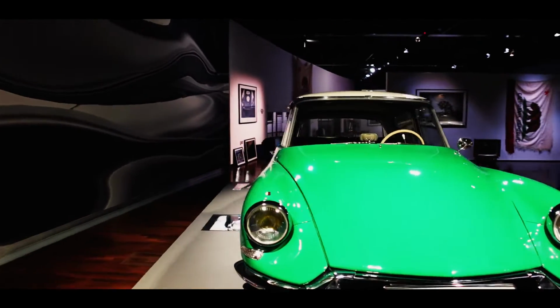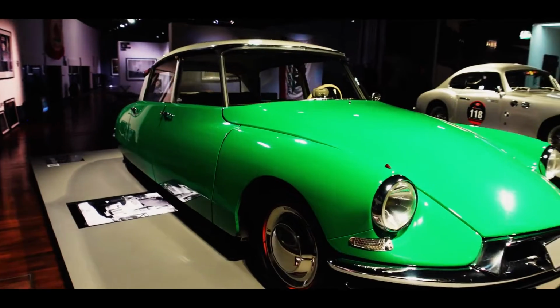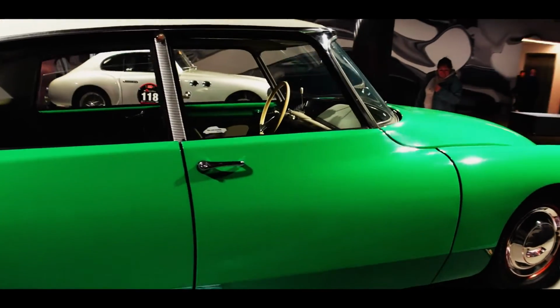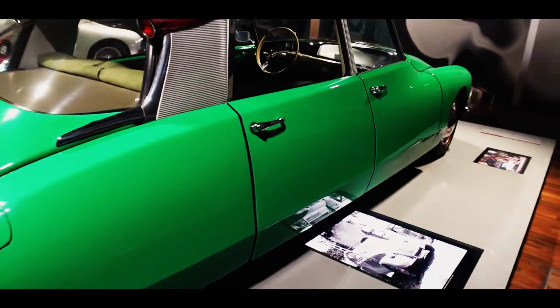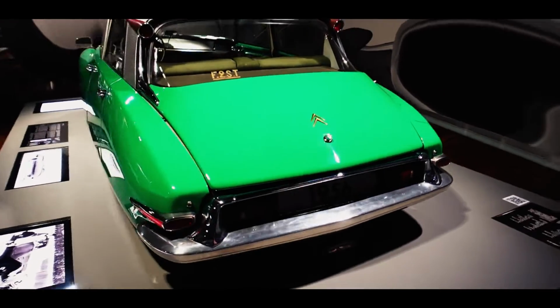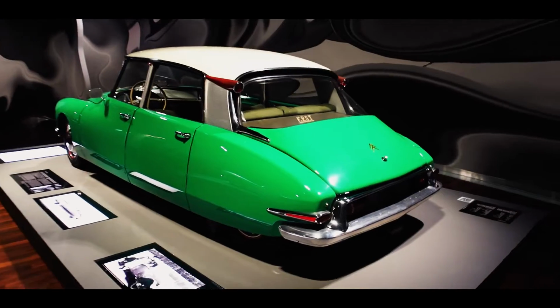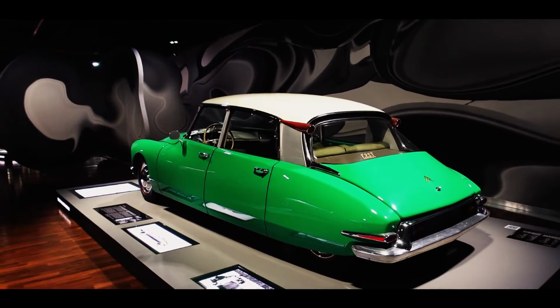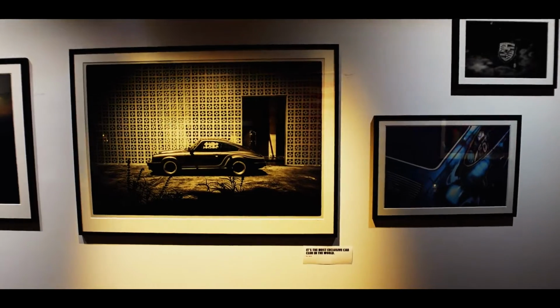They're so low at the back end, these old Citroens. Oh, this is the French dream, isn't it? This is the French dream. Look how low this car is. Look, yeah, they're at making the colour. Lots of epic cars in here.